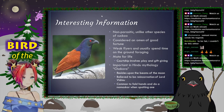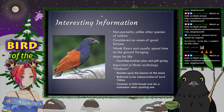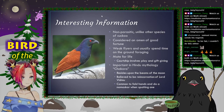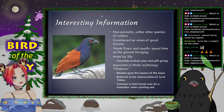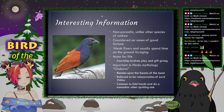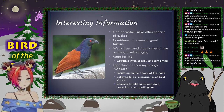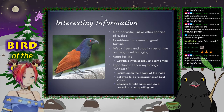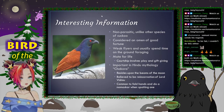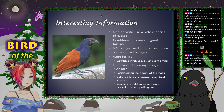It's kind of funny because crows in European folklore were seen as an omen of ill fortune, but it's quite the opposite in India. They're considered an omen of good fortune. If you see one cross your path, it's going to be a good day. In Hindu mythology, they're referred to as the Shakora or Chakora.